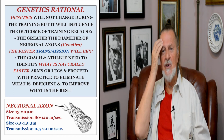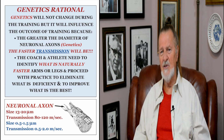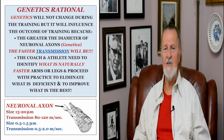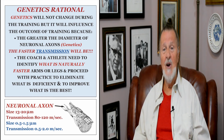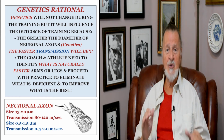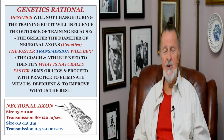Genetics will not change during the course of training, but will definitely influence the outcome of training. And one part of genetics is nerve fiber or neuronal axons. The greater the diameter of axons, the faster the transmission will be. So what's the job for coach and athlete? They need to identify what is naturally faster, arms or legs, and proceed with the practice of eliminating what is deficient to improve what is the best.